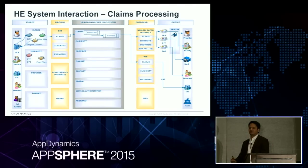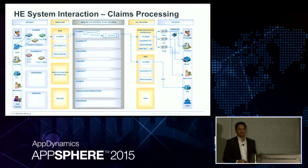We integrate into the hospitals. They directly integrate into our EDI, and we have separate dedicated lines for those types of integrations as well. And then of course members, call centers, and TPs, third parties. So these are all certain integrations that we have. And the second layer, that's when the claims come. The flow you're looking at is claims processing.